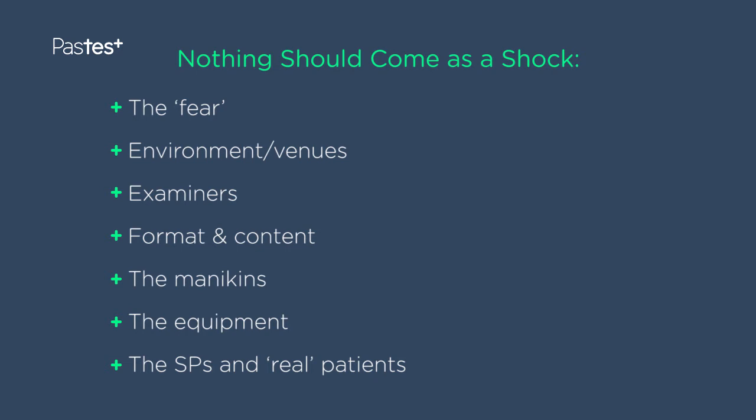However, at finals, because of the number of students and the slightly different format, often venues may vary between local hospitals and quite distant hospitals. So you need to know where you'll be examined and go and visit the venue. Find out exactly what the venue is and how you get there.